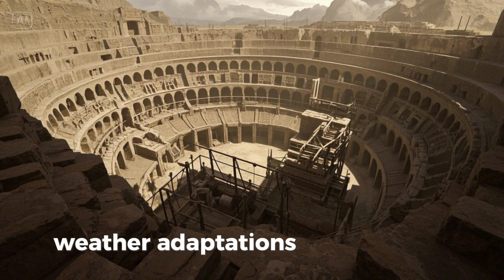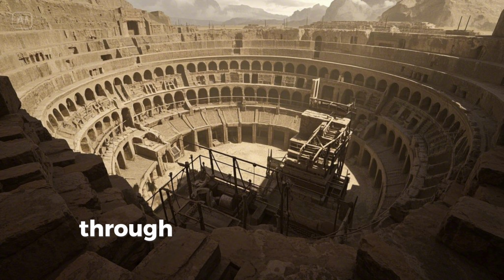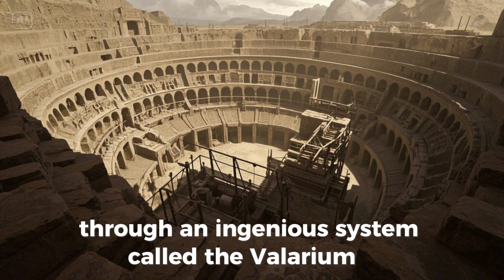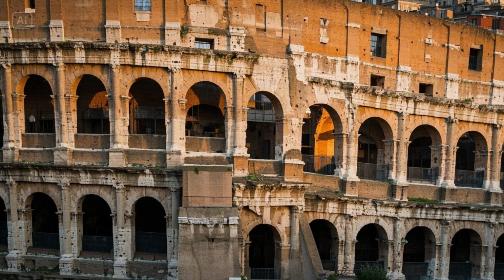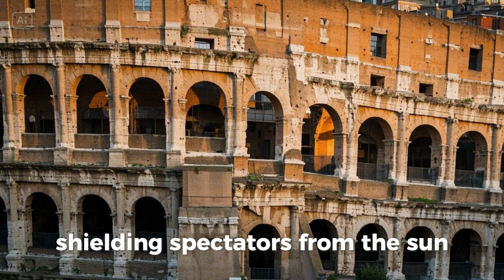Weather adaptations: the velarium. The Colosseum's design also accounted for sun protection and ventilation through an ingenious system called the velarium. 1. The retractable awning system. The velarium was a massive canvas awning that covered sections of the arena, shielding spectators from the sun.